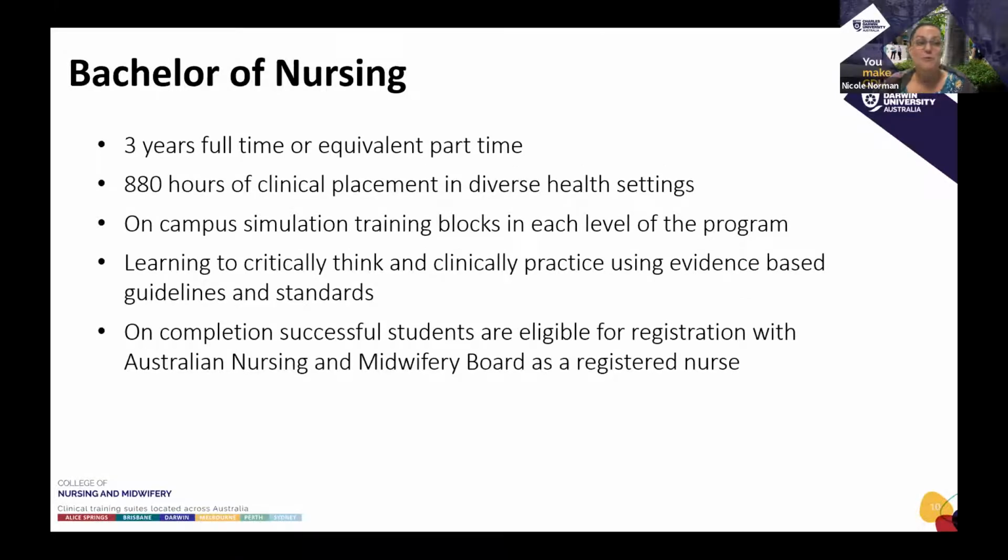So what is our program all about? It is a 3-year full-time or equivalent program, running 2 semesters per year across 3 years. It has 880 hours of clinical placement in diverse settings. Those placement hours are unpaid and they are at a full-time rotating roster. I know you're probably thinking that's a lot. We break it up across the 3 years, and you work the rotating roster that your preceptor, the person looking after you on placement, is working. So it enables you to adapt to what real-world nursing is all about.